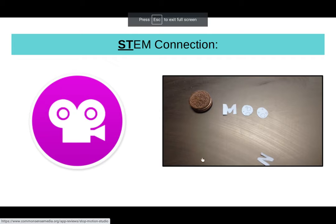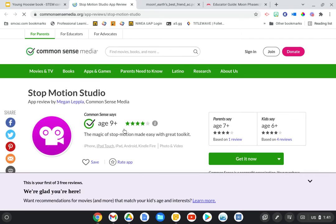The other resource that I provided is to do a stop motion activity to show the different moon phases. I know a lot of people are familiar with the Oreo moon phases activity, which is really neat, and I love to do that with students. But to add a little piece of technology is to use the stop motion app to do that with.